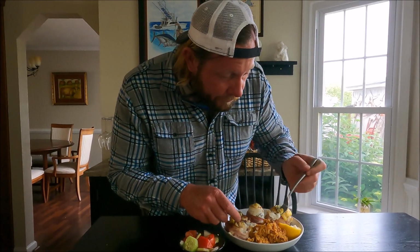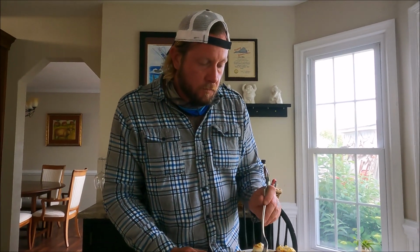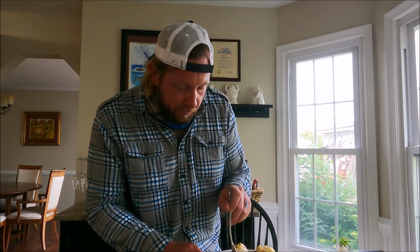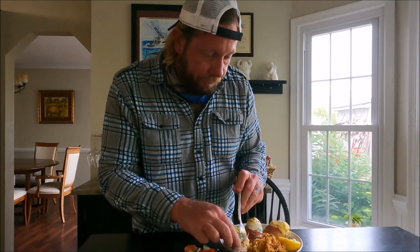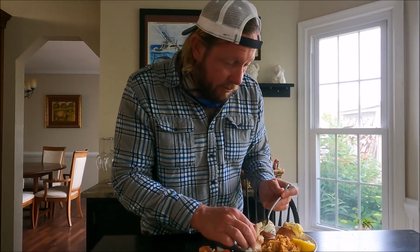A little bit of bacon, a little bit of flounder, a little bit of crab cake. That is, oh my God, good. That is amazing. We are going to eat all of our flounder rolls.